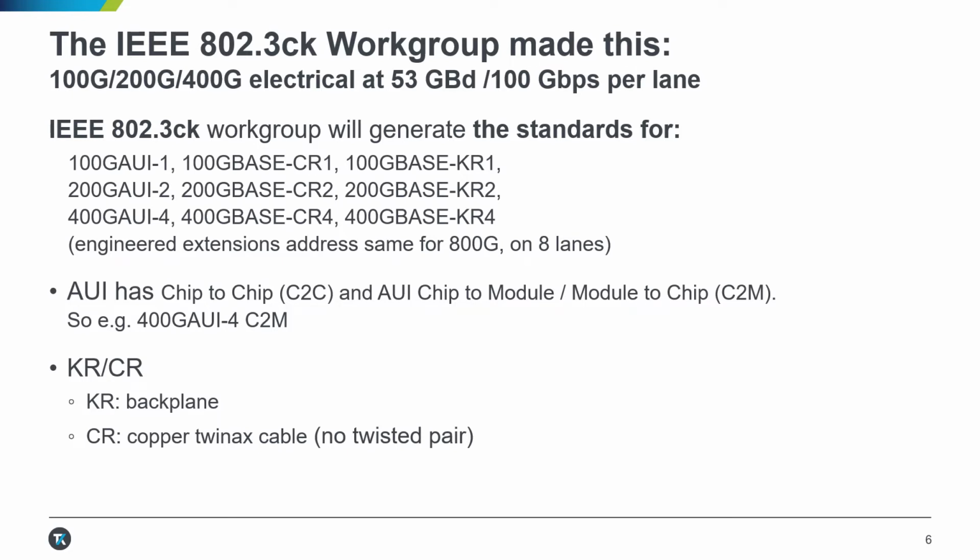AUI has 2 flavors by itself, so I should explain a little bit the difference between AUI and the other parts. AUI is not a standalone complete standard, it's an interconnect, attachment unit interconnect, part of the Ethernet standard. And the attachment unit could be chip to module or could be chip to chip. So C to C versus C to M. The example would be 400G AUI-4 C to M is 400G total data throughput, attachment unit interface on 4 lanes, chip to module.